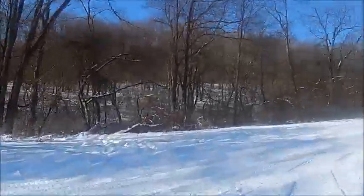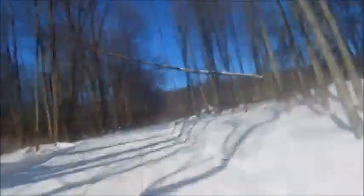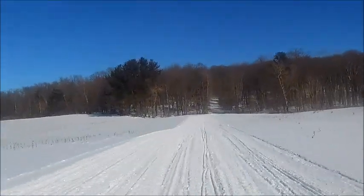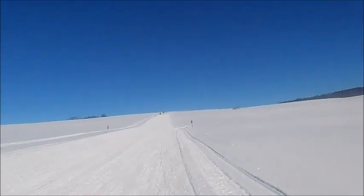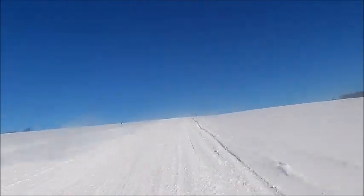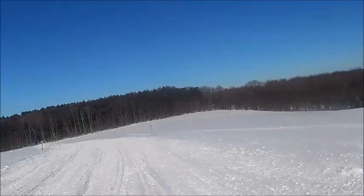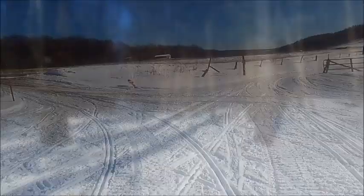Okay, here's another intersection. I don't know what it is, but we were just there. That's the intersection that we would have took to head to Randolph. And now we're backtracking. There's 4 more sleds. I don't remember what the count was. I think it was 7. That gives us 11. Into the woods.